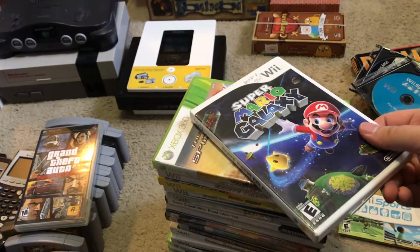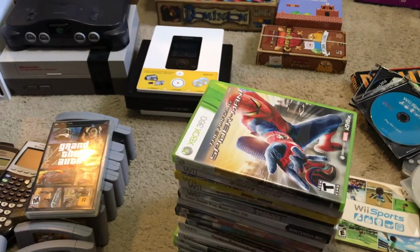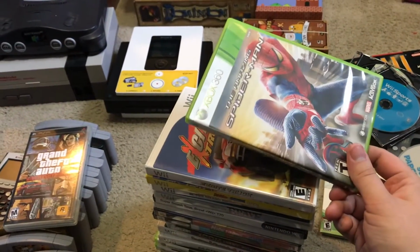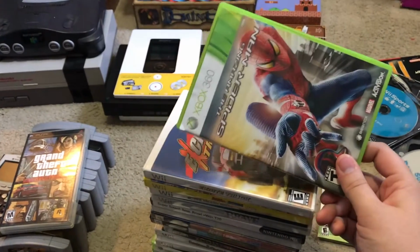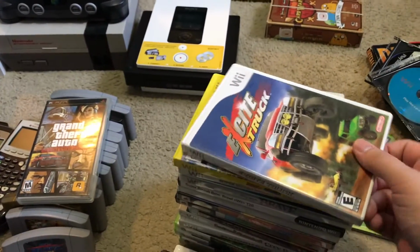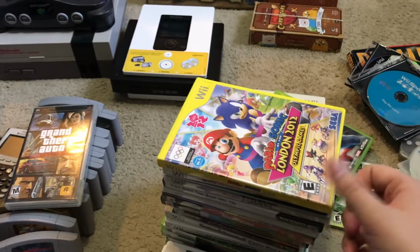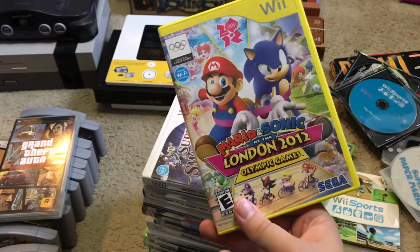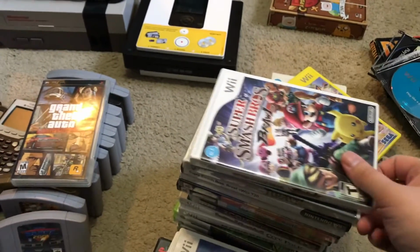I think this is actually the big lot. That's Super Mario Galaxy. Spider-Man from that $10 lot I mentioned. This came from the big one. Mario and Sonic London 2012. This came from the $15 one. It's already sold for $12.